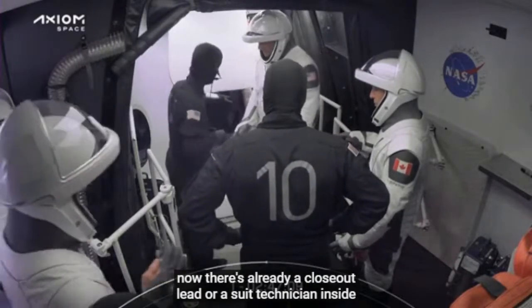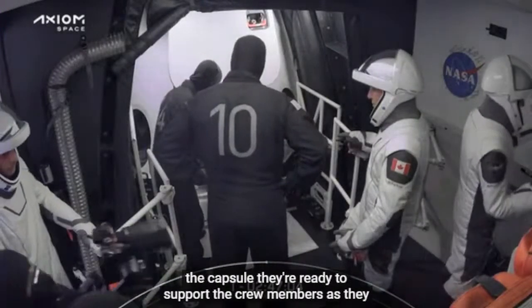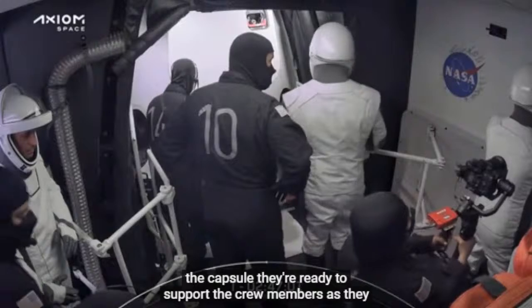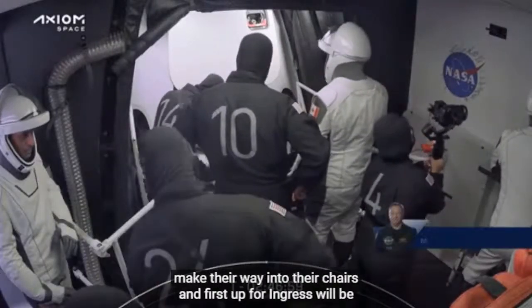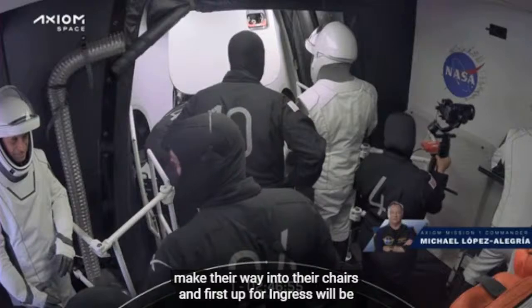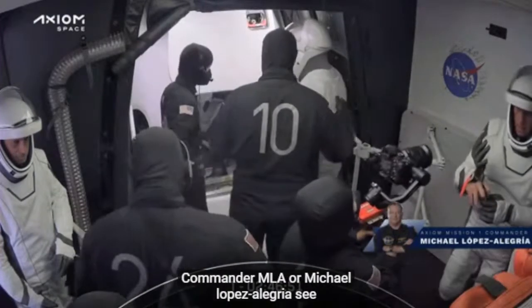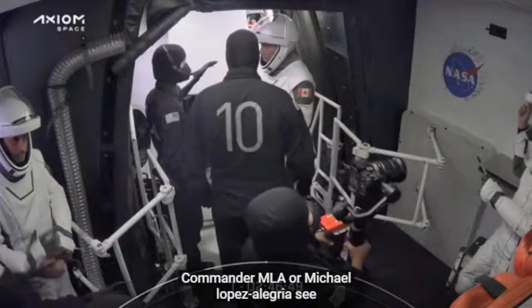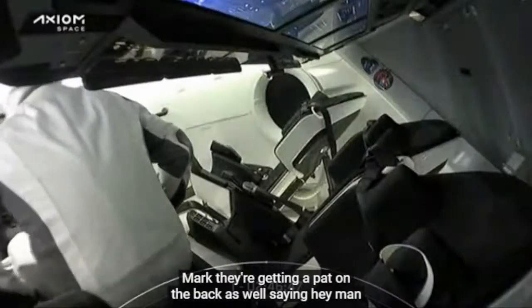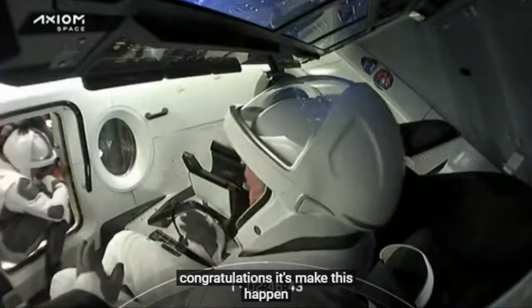Now there's already a closeout lead, or a suit technician, inside the capsule. They're ready to support the crew members as they make their way into their chairs. First up for ingress will be Commander MLA, Michael López-Alegría. You see Mark there getting a pat on the back as well, saying, hey man, congratulations, let's make this happen.